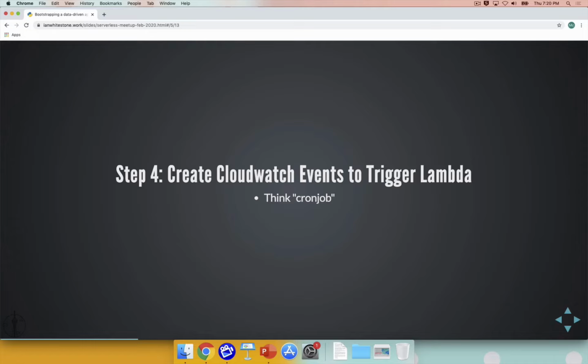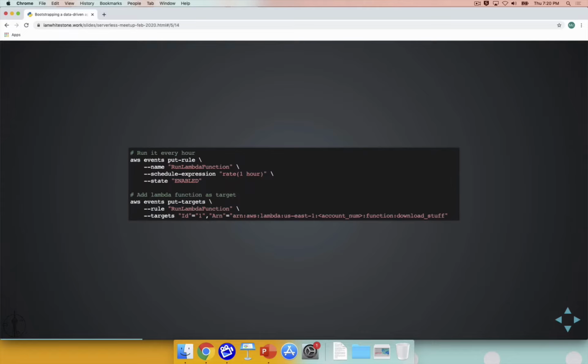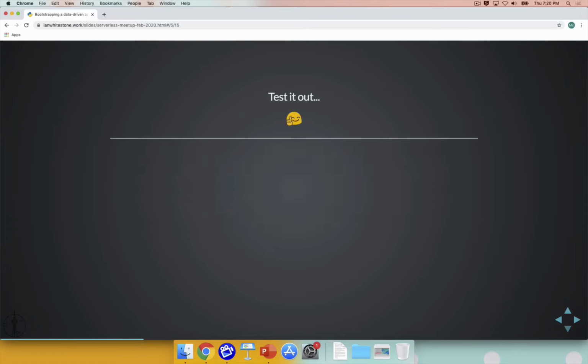So you can think of these as the cron job setup. CloudWatch is a service in AWS where you can specify rules to do things on a schedule. There's probably a bunch of other stuff that it does that I'm not aware of, but I was using it. So again, more AWS CLI commands to create these rules and this CloudWatch event. Finally, we're ready. All that's there.